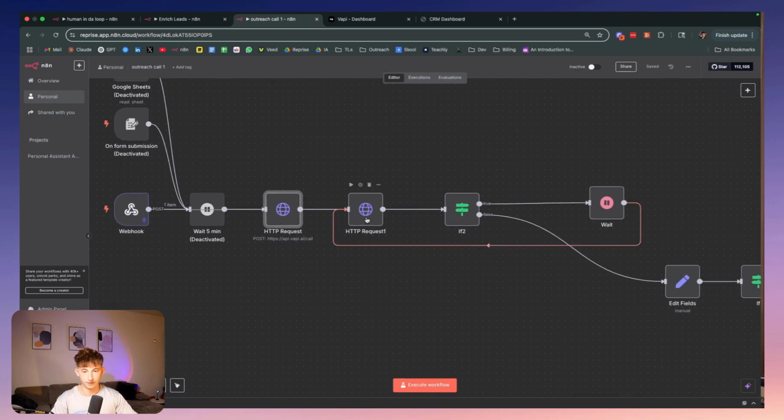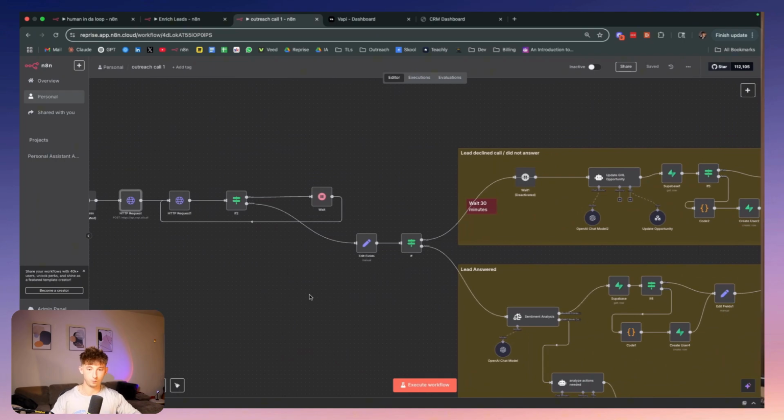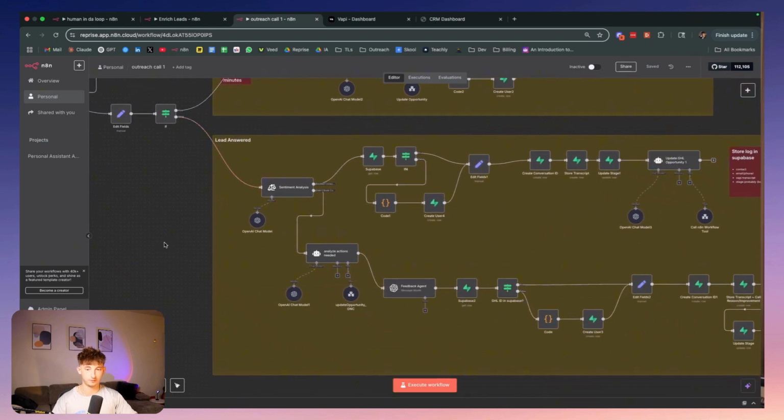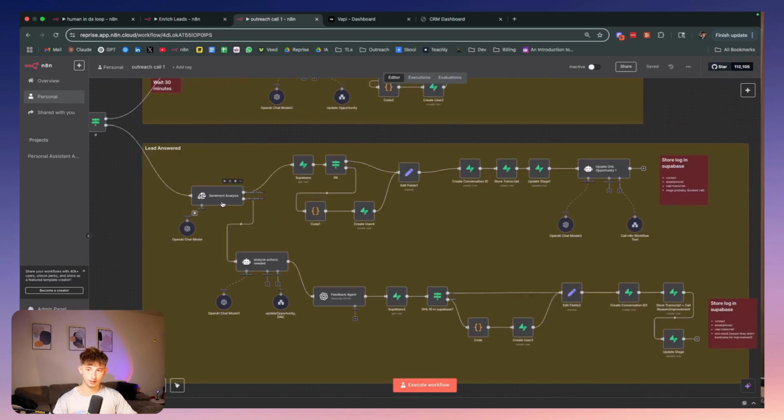So from there, we're going to be getting the status and basically determining what happened. So once that phone call finishes, did the lead decline? Did they not answer? Or did they answer? And from there, there's going to be two options. If they answered, either they booked a call or they didn't book a call. So if they did answer and they booked a call, well, it's just going to go down this route, update our database and update Go High Level.